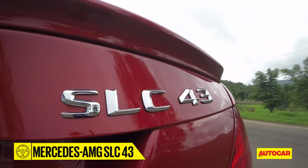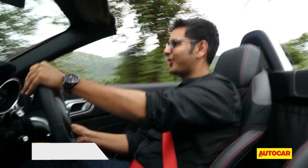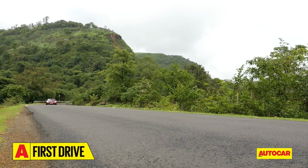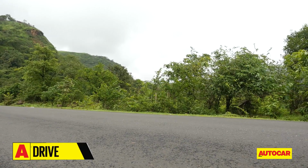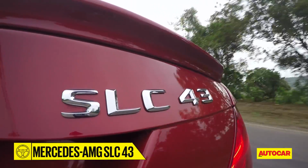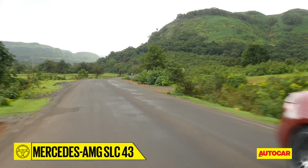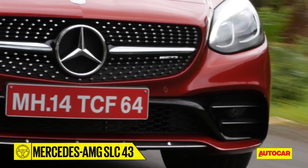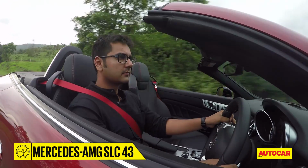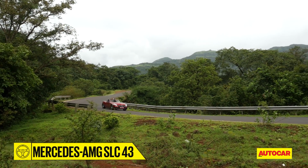Where the SLC 43 feels like a proper AMG is the way it goes. There we go! 100 kph comes up in just 5.1 seconds, but thanks to the turbos, you don't have to wind the engine to get to its best. There's strong punch from low down in the rev band, and you get that pushback in your seat pretty much as soon as you weigh down on the throttle pedal. In fact, the SLC 43 is a whole lot quicker than the SLK 55 through the gears.